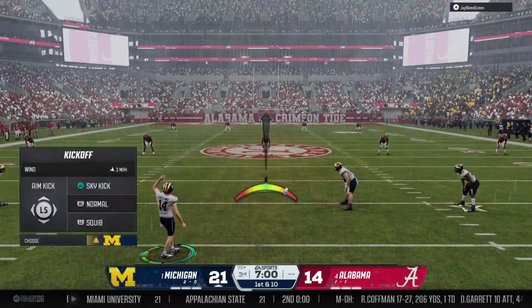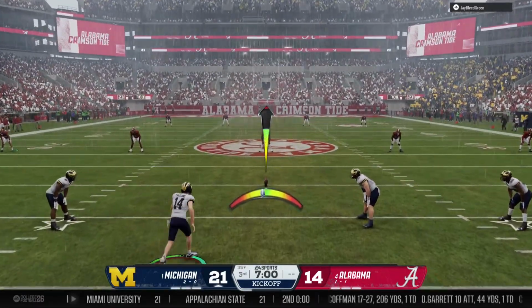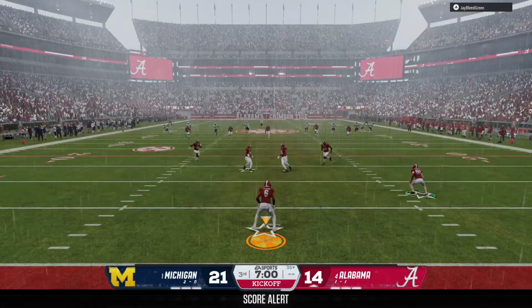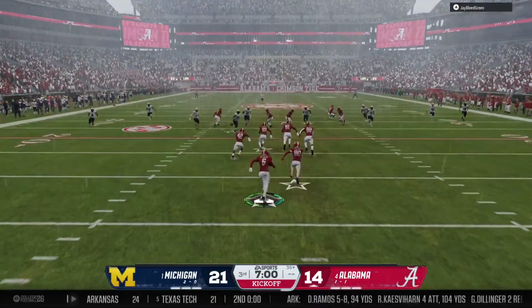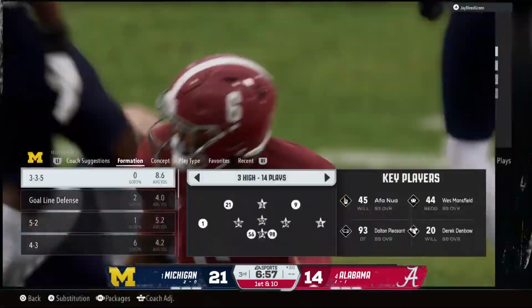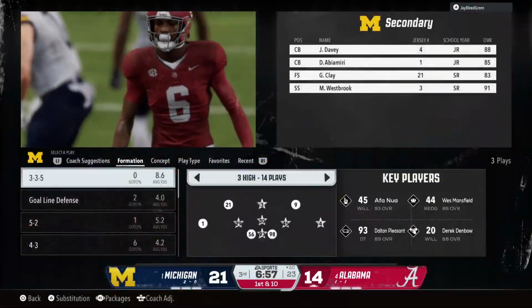The Wolverines will kick this away to begin the second half. Fields it inside the 5-yard line. And he stopped at the 20. Tried to make something happen. That's good coverage there.